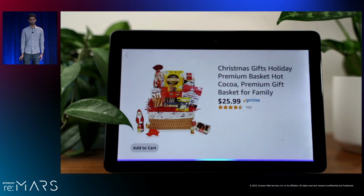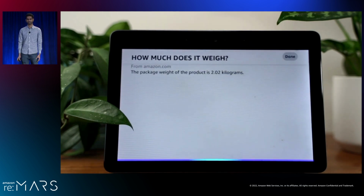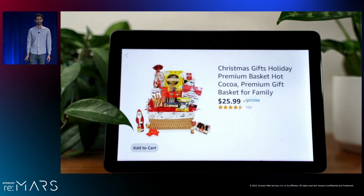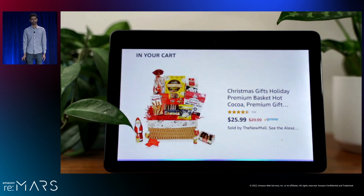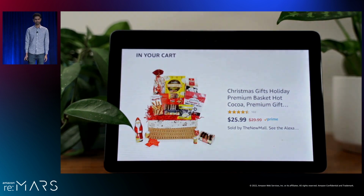How much does it weigh? The package weight of the product is 2.02 kilograms. Did you have more questions? Alexa, add to cart. One moment. I added it to your Amazon cart for review. Let me know what else you'd like to see next. Alexa, stop. Bye.